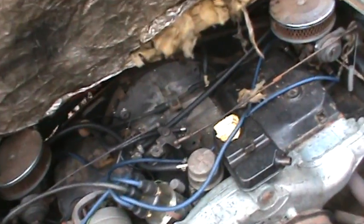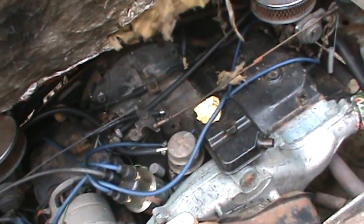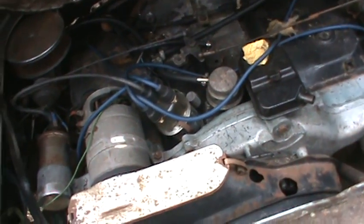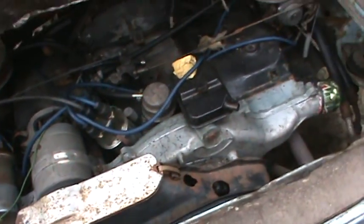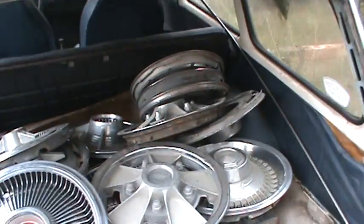The case has a stamp on it like it's been replaced with a brand new Volkswagen case. So I did notice that when I fired it up the first time. And it does run really sweet. It's got an 09 in it and the dual carbs. And I think everything else is pretty much factory. You know, generator, everything is there. So if you're interested, let me know.